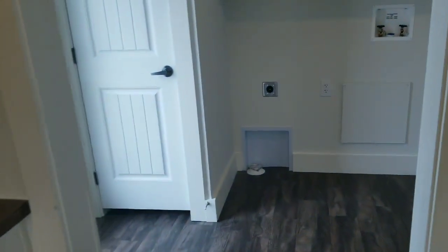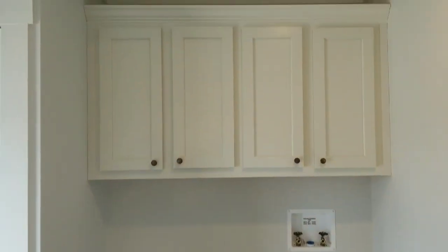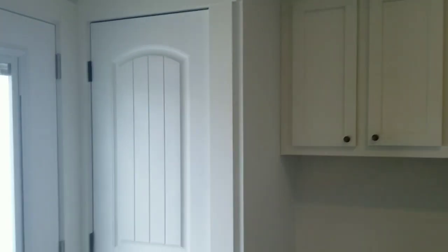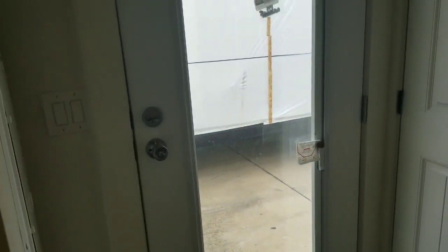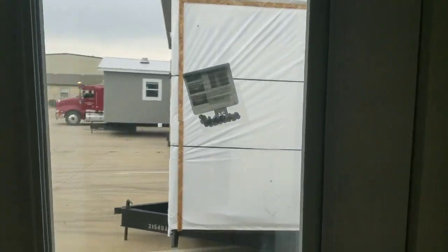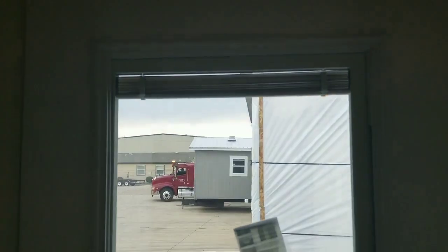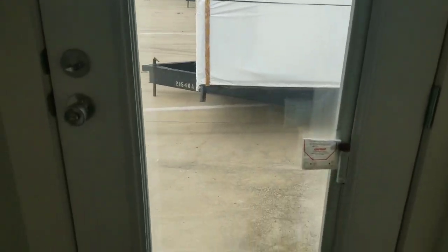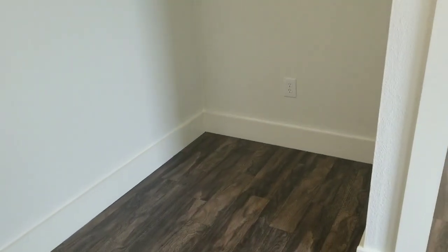And then it comes back into a large laundry room, full-size washer and dryer hookups, overhead cabinets. To the left is your water heater compartment. Again, they did the full glass door. Kind of show you these blinds. I think I can. Oh, no, they're locked in place. But those blinds drop down all the way through. You've got the AC unit here, and then back around the corner, a cubby for the deep freeze.